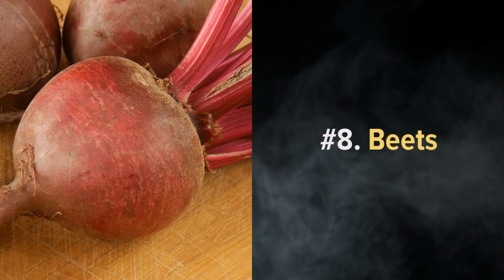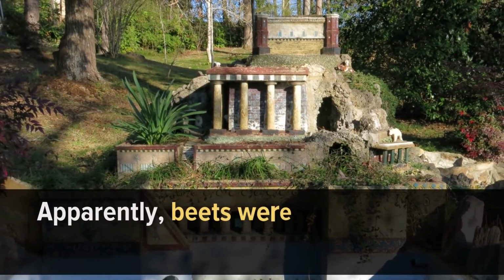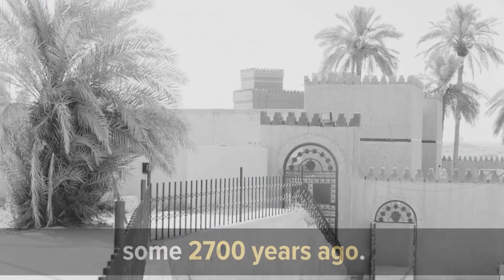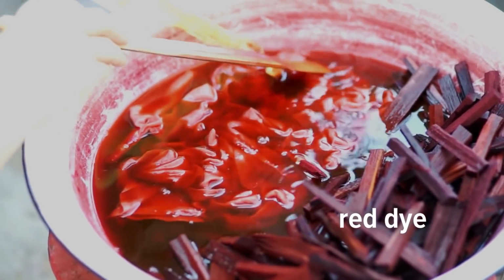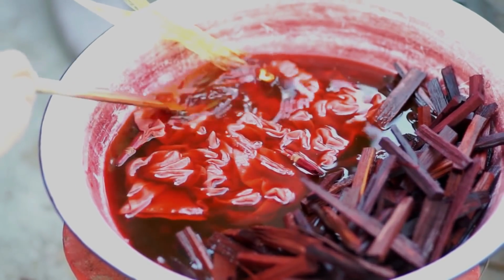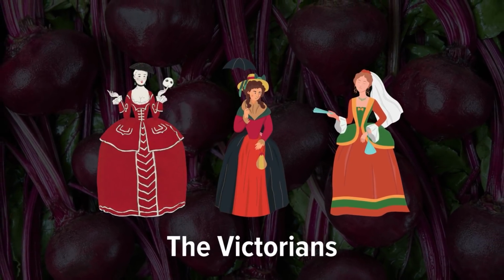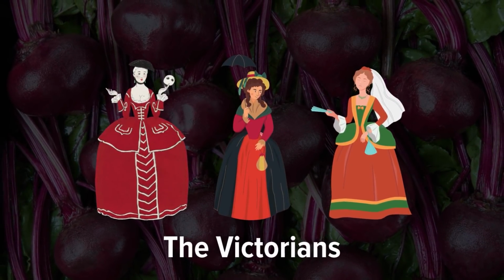Number 8. Beets. Apparently, beets were growing in the hanging gardens of Babylon some 2,700 years ago. Beet juice has been used as a red dye for centuries. The Victorians in 19th century England would use beet to dye their hair.